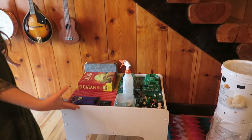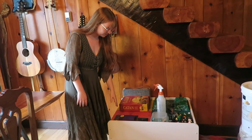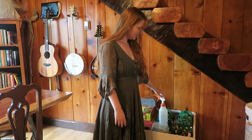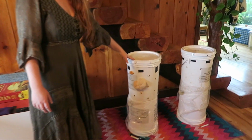It has a ton of Legos actually in it, but we just keep games here that we play often: my speaker, Catan, you know, the game of Tack, and just some other various things. This spray bottle is to spray down these fruiting mushroom buckets.